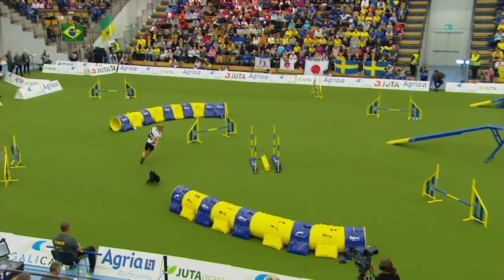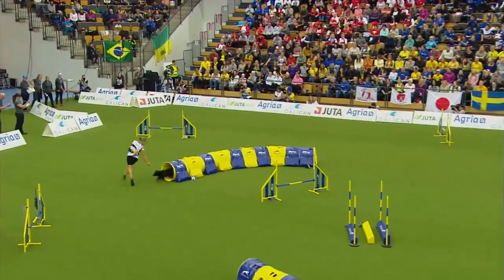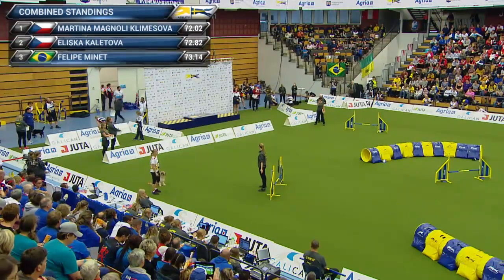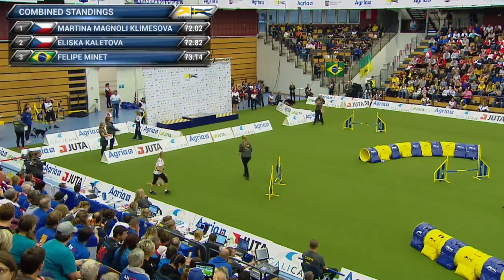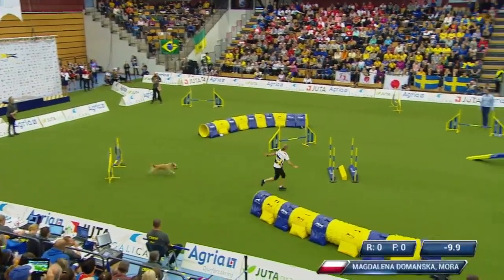Wow. 5 dogs to go, that's straight into the lead for Martina. Yes. Sorry, 4 dogs. No, 5 dogs to go. They're in the lead in this run. We have 2 Czech teams on the podium. Number 1, Martina Klimasova. Number 2, Eliska Kaletova. And then Brazilians on 3rd.